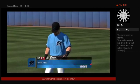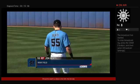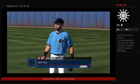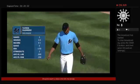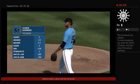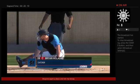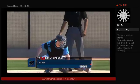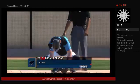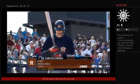John Birdie will stick around as he'll take over in right field. Now playing right field, number 55. Tayron Guerrero has been summoned from the bullpen as he'll do so to start the 8th. Number 56. Brian Holiday is also into the ball game as he'll likely go the rest of the way behind the plate. Holiday.